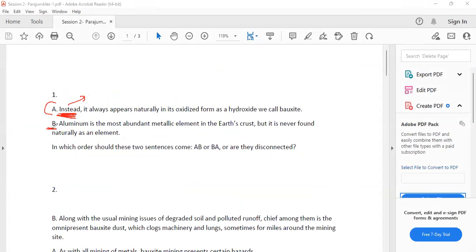This basically makes the sentence unlikely to be an opening sentence. This, on the other hand, makes it a very, very good opening sentence. Aluminium is the most abundant metallic element in the earth's crust. But it is never found naturally as an element. So this becomes one independent idea. It is never found. Instead, it always appears. So this instead is justifying it.